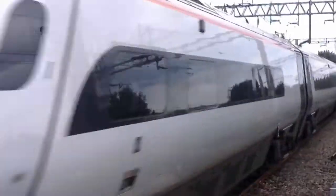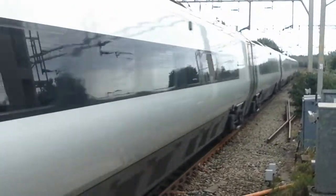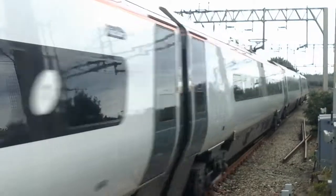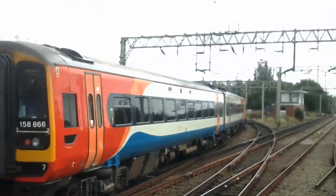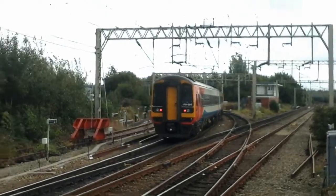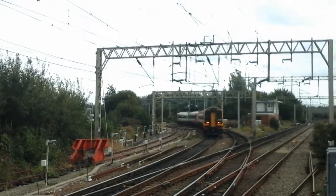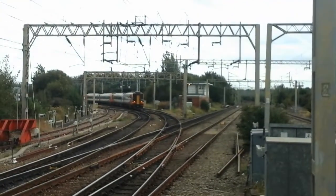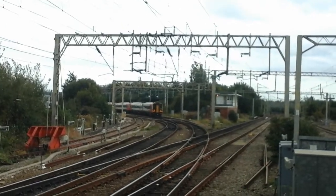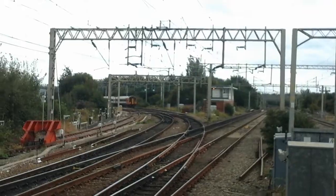Pendolino! Absolutely on there, 390147. And 158866. What did you get for the Pendo? 390046. 390046. They even spot the Pendolino. It was an NAS two-tone, I think it was.